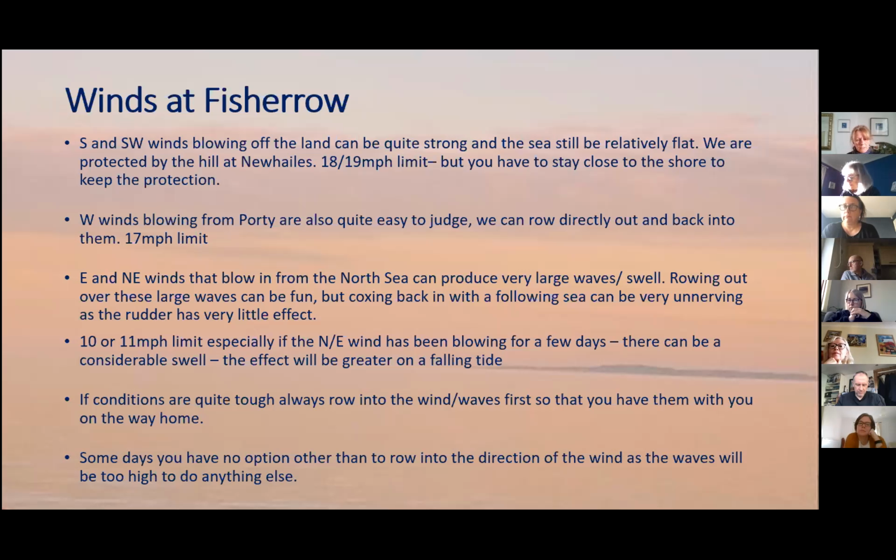So the easterly and northeasterly winds that blow in off the North Sea or blow across from Fife, you can get quite large waves with them and they can be fun, I've said, but coxing back in with a following sea can be very unnerving as the rudder has very little effect. So this is what David was talking about earlier. I really hate coxing in a following sea, actually. You can't see, you try to keep your boat at 90 degrees to the waves, but because the waves are coming from behind you, you can't see them. But you can do it.